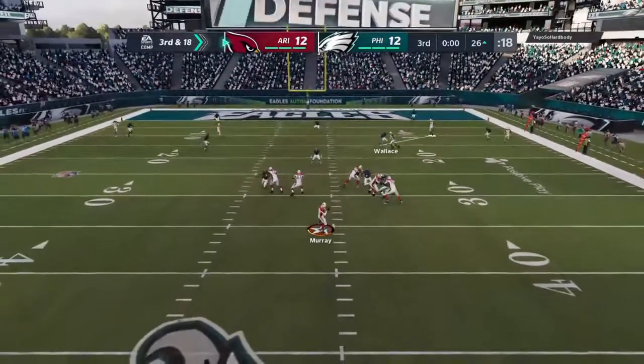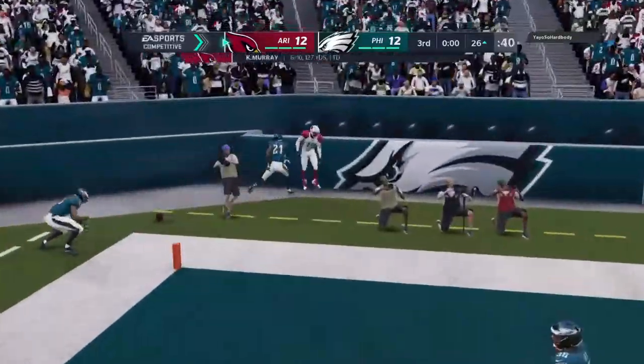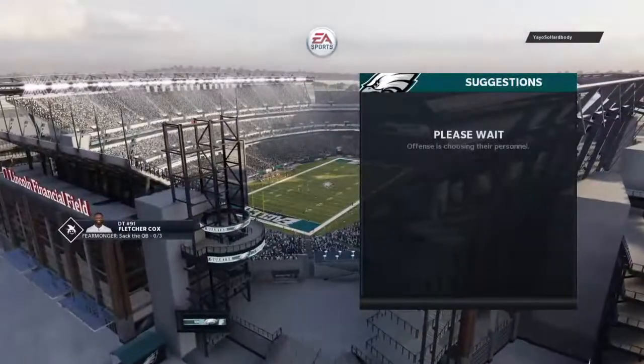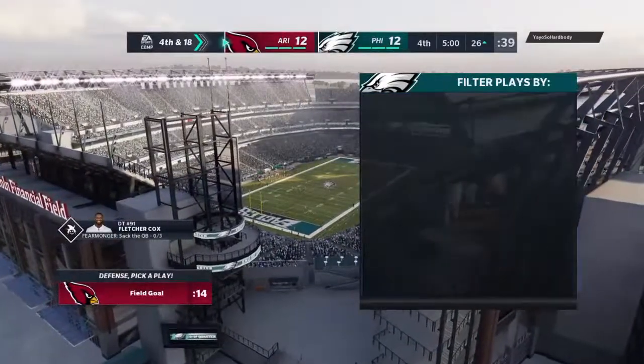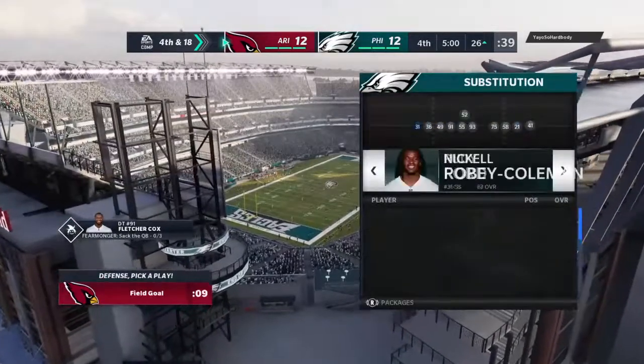Out of the gun, here's Murray. Going for it all. And that one incomplete. They try to sneak in a deep ball with the clock running down, but to no avail as time will expire on this third quarter of play.